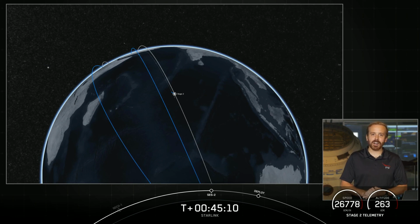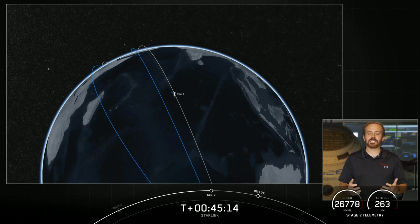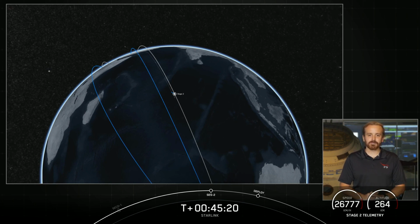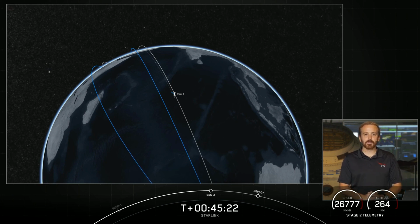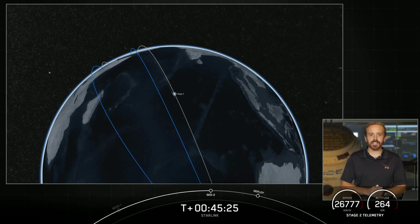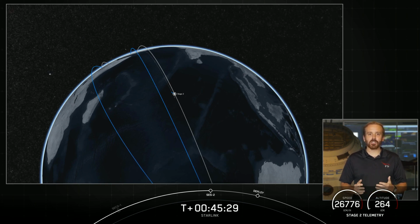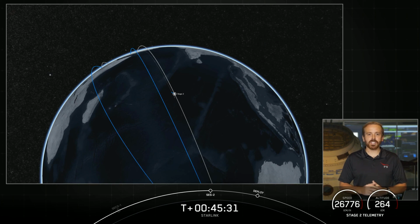But coasting's putting it lightly. The vehicle's currently traveling at about 7.7 kilometers per second. That's over 17,000 miles per hour, a very fast journey for our 60 Starlink satellites. We may not have video of this event coming up, but currently the vehicle's over the Indian Ocean, and we're going to wait for those call-outs just a few seconds from now.